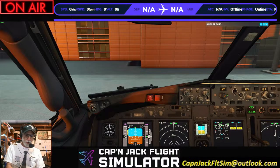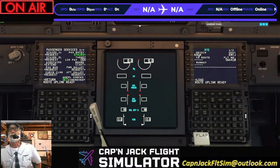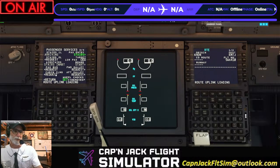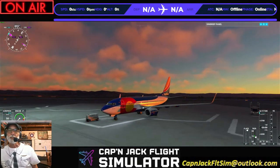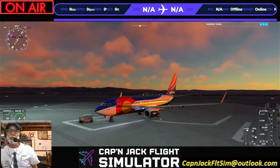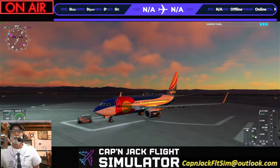Let's get into our FMC and start getting it checked. Okay, so our destination, we need to load our route. That's loading in as it needs to be. Yeah, you know what, we're gonna request one air stairs. I meant to do that just a minute ago, but we'll watch the PMDG air stairs come up to the aircraft here in this beautiful light. Holy smokes, it looks so pretty.